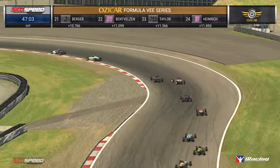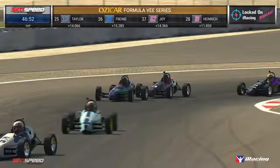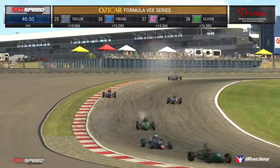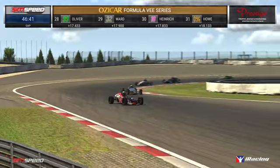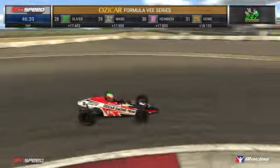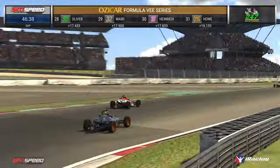Stuart Crawford has spun it. Oh, and that's not a great rejoin either. It's caused some problems to some of the drivers coming past, but no one actually made additional contact, and he's gotten himself facing the correct way again. Pretty moderate track conditions, actually, 33 Celsius, so not super cold, not super hot. It's pretty Goldilocks right now. Well, you would hope for it to be a bit Goldilocks. Obviously, we are located in the Goldilocks zone.